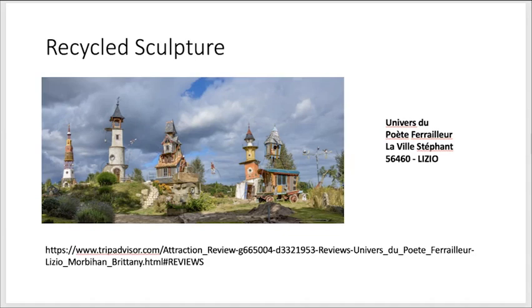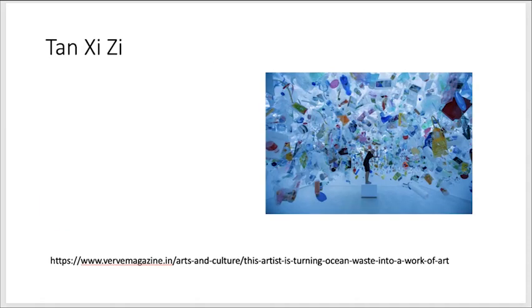We also looked at sculpture that was made from waste. And this is an amazing sculpture garden in France. I've put the postcode there if anybody wants to visit it. But it's a park that contains sculpture, all of these buildings contain sculpture. The buildings are all made from waste. All of the pieces of sculpture are made from waste. And so we looked at various applications of different kinds of waste. So we looked at plastics, and again at artists who were using plastics.